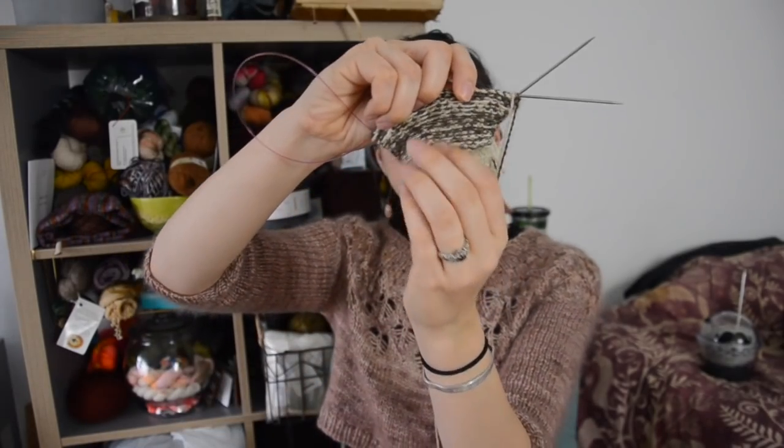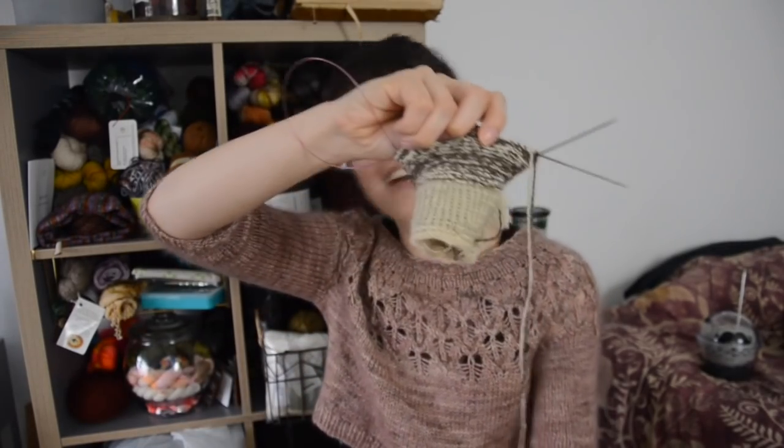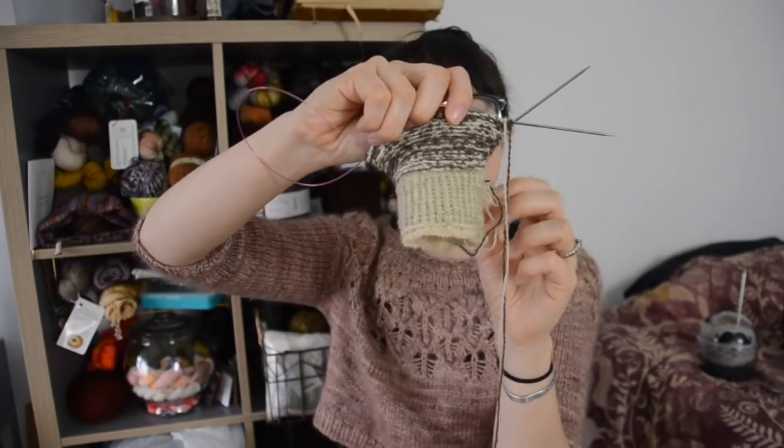Look at that. That's not nice. That's not nice. Oh god. That's not awful. I'm really enjoying these. Again, I've got a little bit to the mitt. I'm very excited to finish these and wear them.